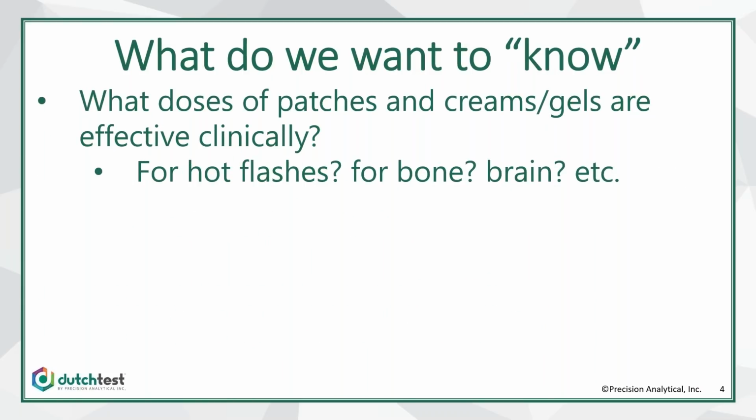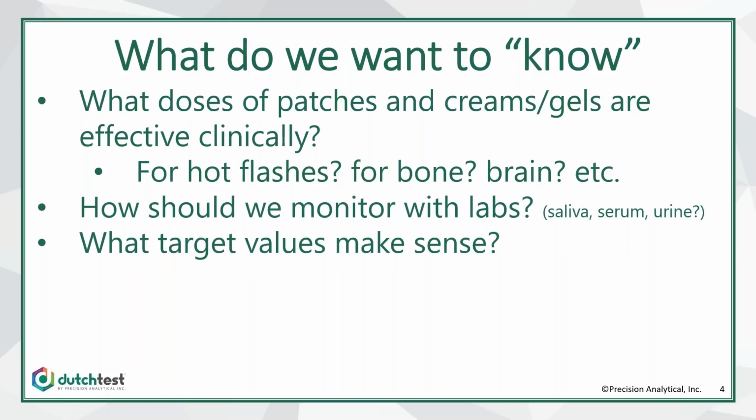So what do we want to know that can be a little bit confusing? We'd love to know which doses of patches or creams and gels are effective clinically to get rid of hot flashes, to help build and maintain bone, for brain health, and so on. Then we'd love to know how we should monitor these things. In a particular scenario, do we want to use saliva, serum, or urine? And then what target values make sense, given what we know?